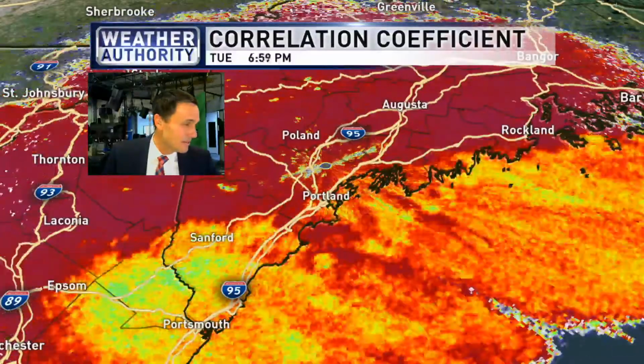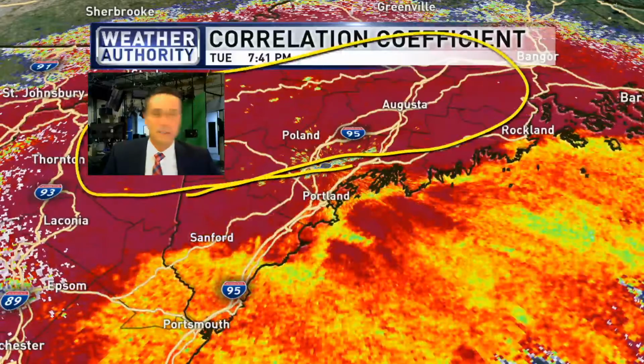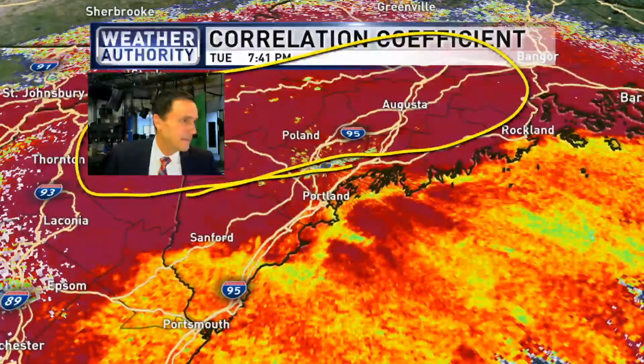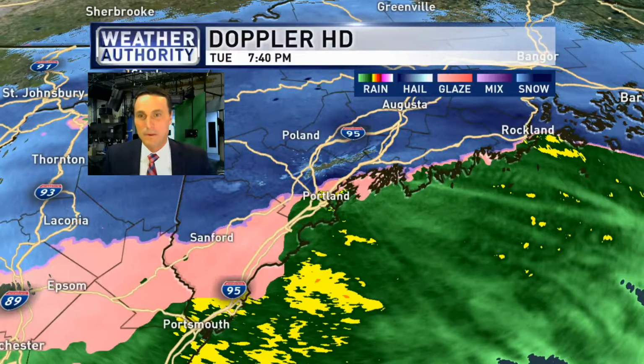It's also worthy of note, though, that in a large portion of interior parts of Maine and New Hampshire, it's still snowing at a very good clip while it's raining at the coastline. So that's what we have out there this evening. Let's go back so we can take a look at that radar one more time.